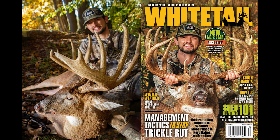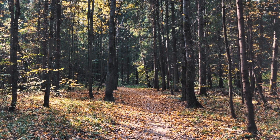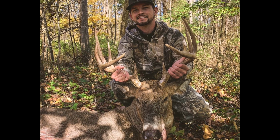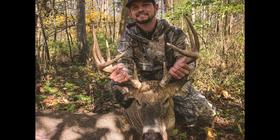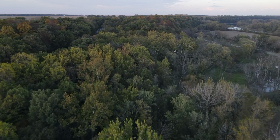And that is where Dustin's story with the buck begins. While he sat in his tree stand in November of 2021, his hope was to top his personal record of 134 inches. He's hunted the same 185-acre farm since he was 10 years old.